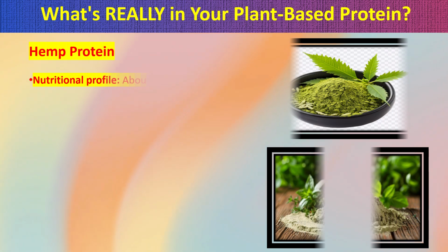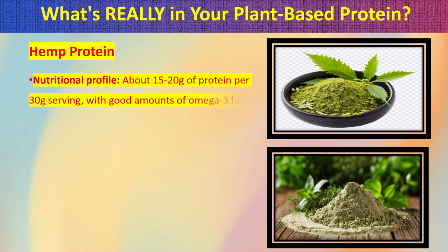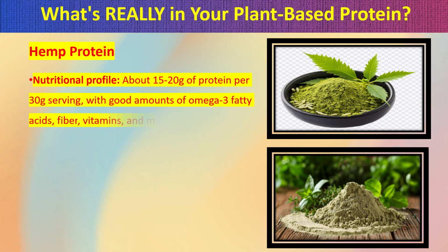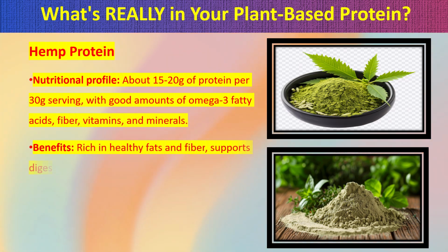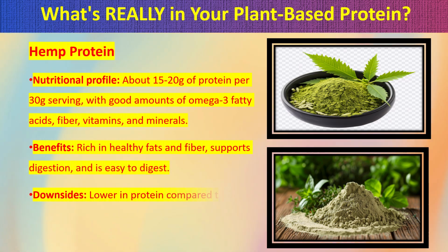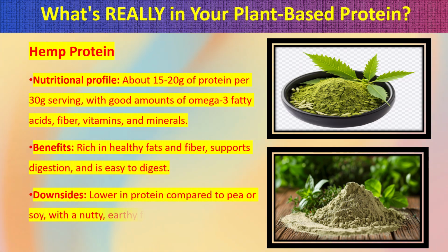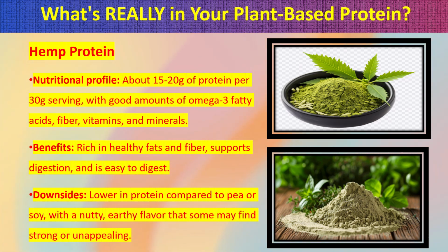Hemp protein. Nutritional profile: about 15 to 20 grams of protein per 30 gram serving, with good amounts of omega-3 fatty acids, fiber, vitamins, and minerals. Benefits: rich in healthy fats and fiber, supports digestion, and is easy to digest. Downsides: lower in protein compared to pea or soy, with a nutty, earthy flavor that some may find strong or unappealing.